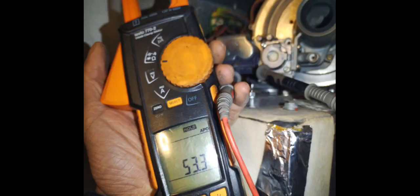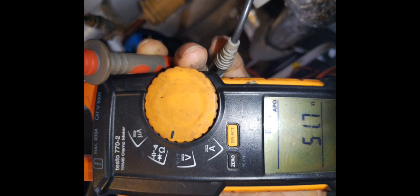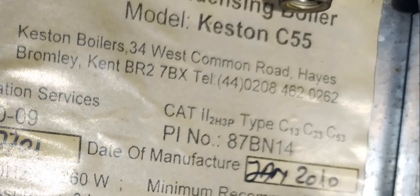And I got 53.3 ohms. So that's on my outer pins. 53.3. So from here and from here. I got 53.3 on the good gas valve. On the gas valve, which wasn't opening fully, I was only getting 51.7 ohms of resistance. The manufacturers state that I should get about 54 ohms. So on this particular Keston C55, which was installed in about 2010, it looks as though the gas valve needs to be replaced. We have an outage of hot water, total outage.